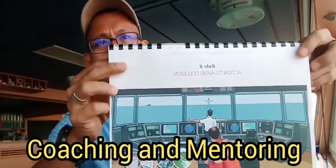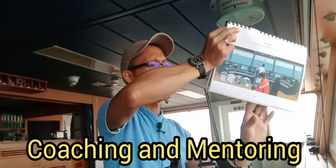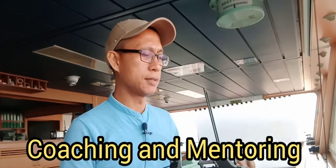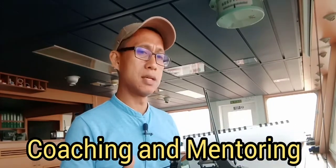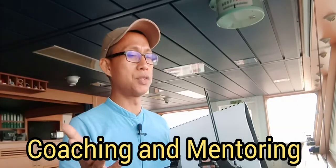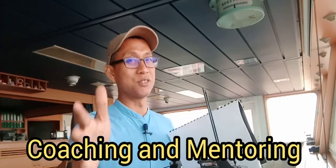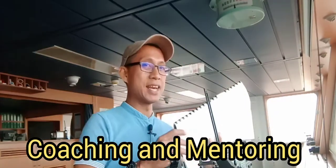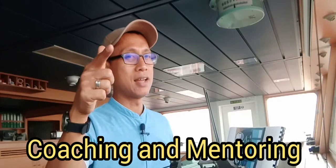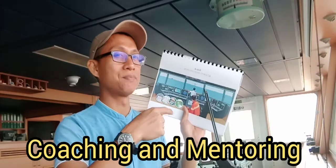So this is the picture. Rule number 8, action to avoid collision. I am really very particular about the importance of this rule, okay? Now, prior to this action, we have rule number 7, identify the risk of collision. And after you identify the risk of collision, then your next step is rule number 8.